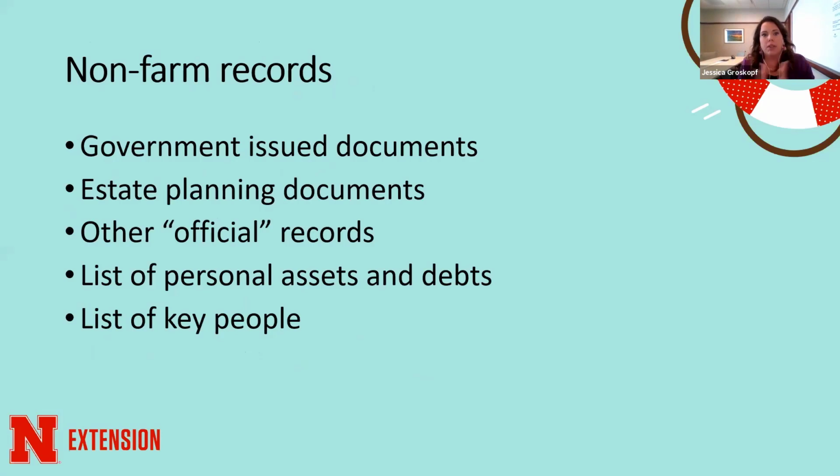So non-farm records include government-issued documents such as marriage licenses, non-farm titles, those kinds of things. Estate planning documents. I don't care how old you are. Every single one of you needs to have an estate plan, and you need to have those on file somewhere. Any other official records, such as personal health records or university transcripts, a list of personal assets and debts, and then a list of key people in your life.